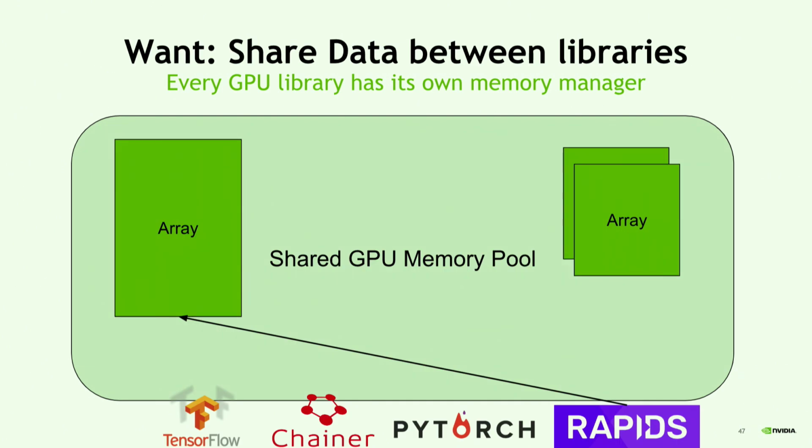What would be much nicer is if we had a shared memory pool where we could allocate data generally in a shared space. And that might be allocated by Rapids. Maybe we load from a CSV file. Then we pass that array over to something like TensorFlow or PyTorch or Chainer in order to do some deep learning. That's a reasonable thing you'd want to do. We do this all the time in pandas and NumPy. We would read a CSV file and then hand it over to NumPy to do some work. But this is not the case today when we're trying to mix and match frameworks.